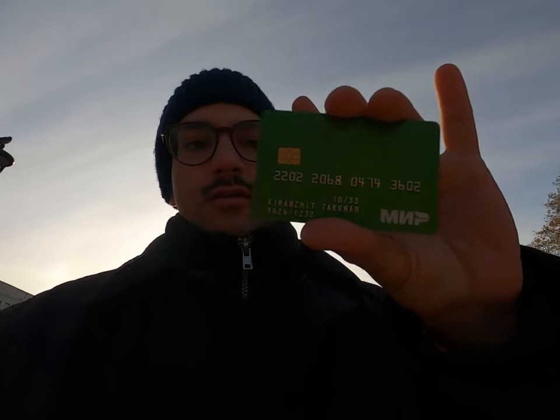Yeah, so due to sanctions, normal everyday foreign bank cards don't work here anymore. So Visa, MasterCard, American Express, Diners Club, all that stuff, it's not going to work. So your best option is to take cash with you. But as a foreigner, you can open up one of these, which is a Mir bank card. A Mir bank card is Russia's own payment system.